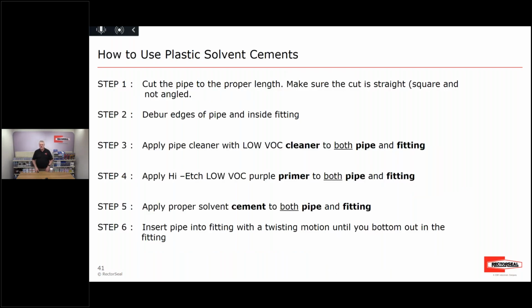How to use plastic solvent cements. After you've cut the pipe to the length that you want, you're going to make sure that the fitting or the pipe is cut nice and straight. You're going to deburr the edges, and then you're going to apply a cleaner if it needs a cleaner. But you are usually going to apply both the primer and the cement. So if you need a cleaner, use a cleaner, but you need to use a primer.